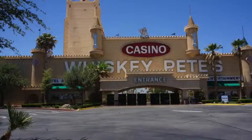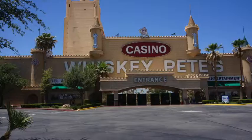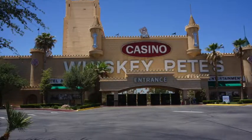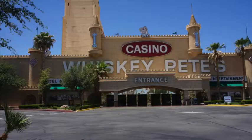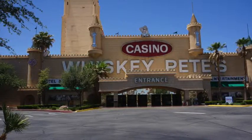So in the case of Whiskey Pete's, if you're not familiar with this casino, it's in Primm, Nevada, and it's one of two casinos you'll find there, and I have a series of video features on both. The interesting thing was that it was originally owned by a gas station owner, Pete McIntyre, and there's a bit of a story I think that relates to dark theming and some of the history of this casino.